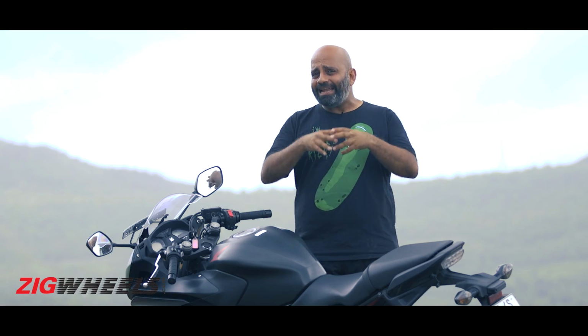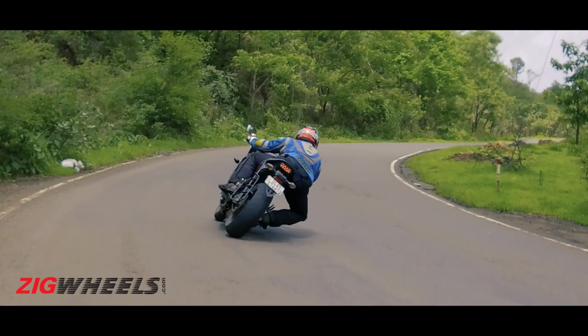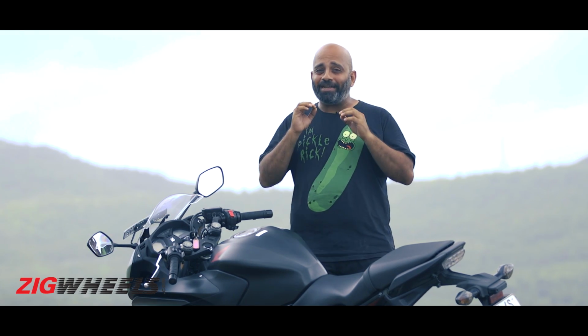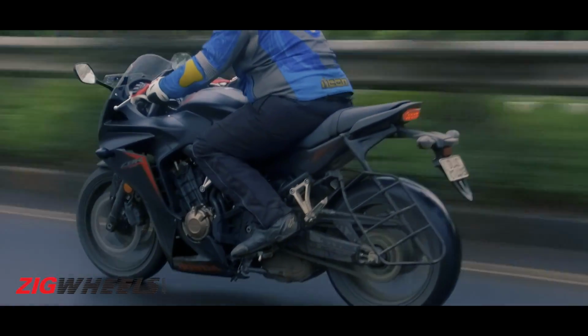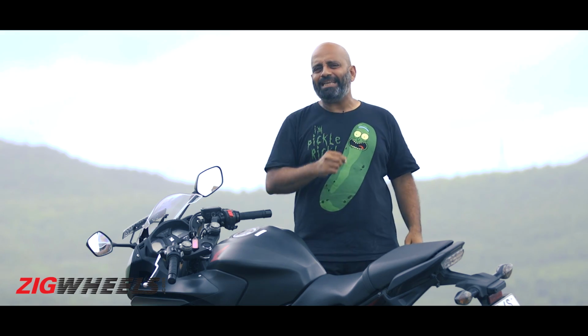Now it doesn't affect handling directly, but the bike now copes with mid-corner bumps in a much better manner. But more than that, it's the ride quality, which is now fantastic on bad roads. But that's at slow to medium speeds. At high speeds over sharp bumps, the front end does tend to bottom out, and that is a bit of a concern.